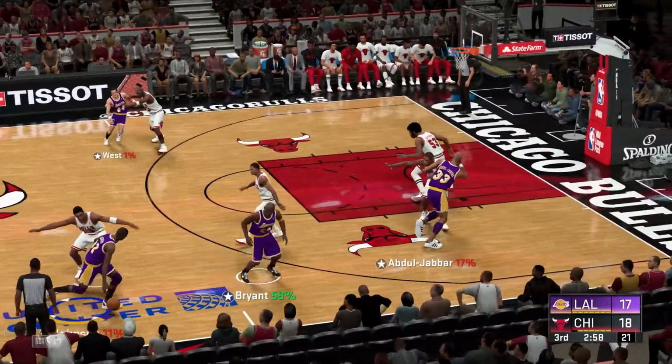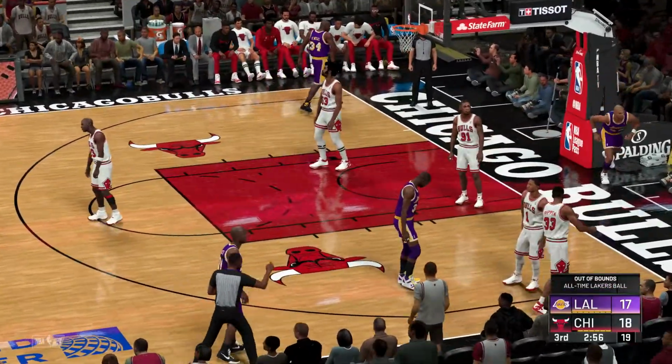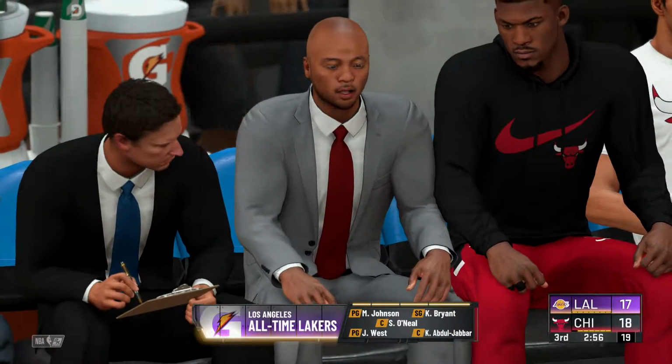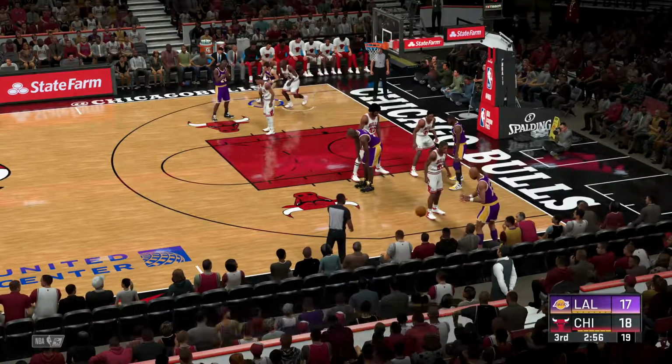And so it's Johnson who brings the ball up for Los Angeles. So the Lakers 5 right now. They've got O'Neal. Bryant is out there with Magic Johnson. Then it's Kareem, and it's West in at the 3 spot.